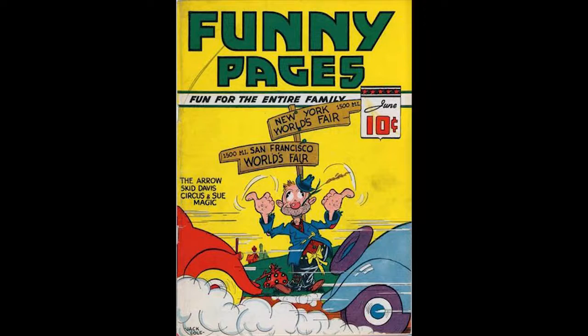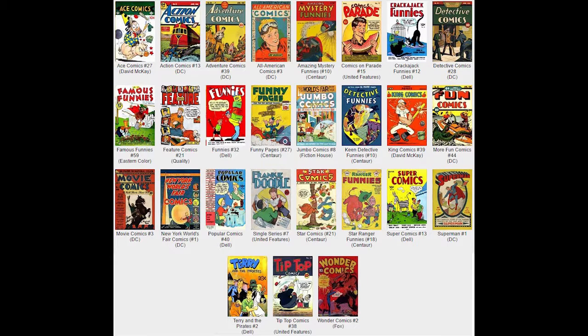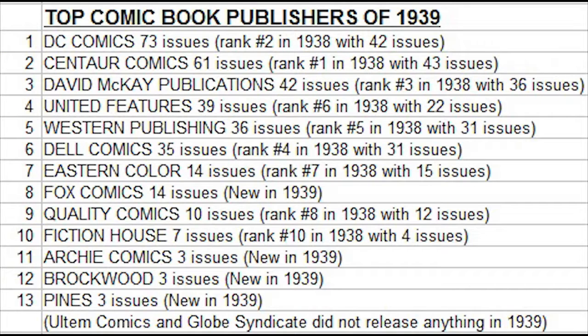Funny Pages, Volume 3, Number 4. June 1939, published by Centaur Publications. This is a New York World's Fair 1939 cover by Jack Cole. This was released the same time as DC Comics' New York World's Fair Annual with Superman, and this was on the newsstands at the same time as Superman #1 from DC Comics. There's a Mile High pedigree copy of this book. It went on sale officially on April 27th, 1939.